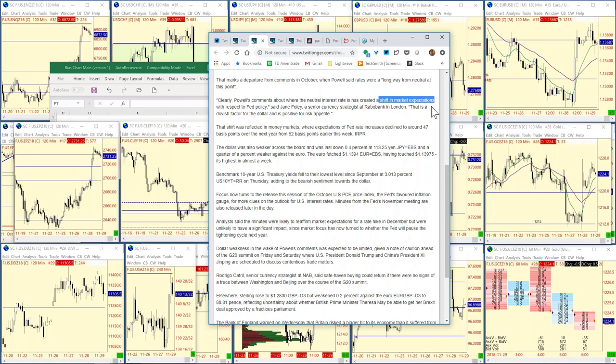So you'll start to see a greater emphasis on any kind of data that comes out, any type of comments, that may be reinforcing this shift in expectations. With respect to Fed policy, said Jane Foley, senior currency strategist at Rabobank, that is a dovish factor for the dollar and is a positive for risk appetite.